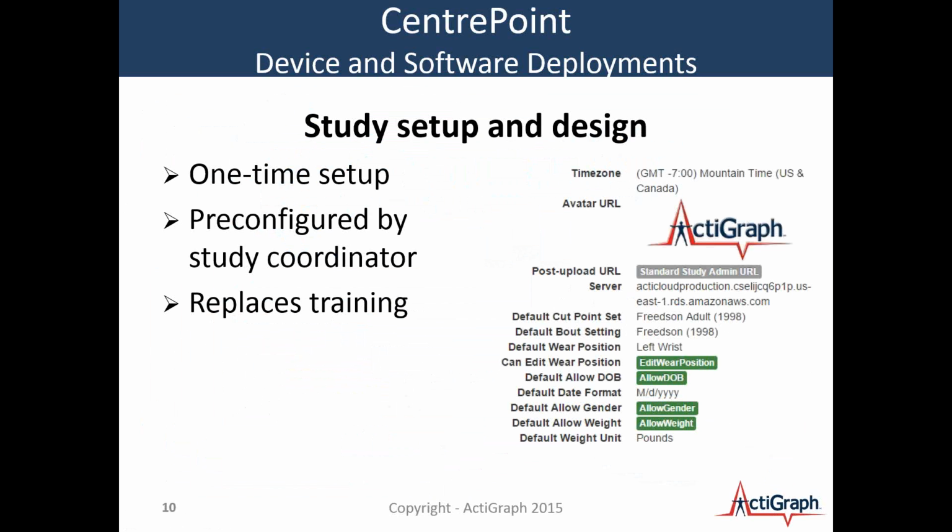So with this new tool, we've really done the heavy lifting up front by allowing you to pre-configure your study and the design of that study. So essentially, you have a one-time setup of your study that is pre-configured by a study coordinator. And this, in effect, replaces training for many of your clinical staff, or if you're multiple sites, it really helps reduce the training load for those sites. And as you can see in the screenshot on the right, a lot of these things that you typically think of on the fly, or that you make the decision of at the site level, those decisions are made up front and are embedded in the tool.